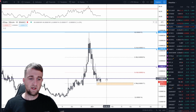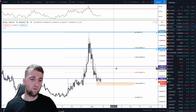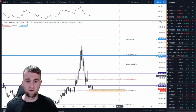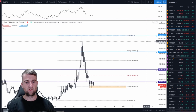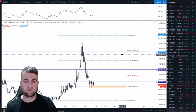What we need to do, in terms of targets, is look towards this level of 239, 238 satoshis. Once we do close a daily candle above here, we can start to push on. We've got some solid levels of monthly resistance up here, 308 sats and 374 sats. So I do think that once we do start pushing above these two levels, we can really start to get going and start to push up.